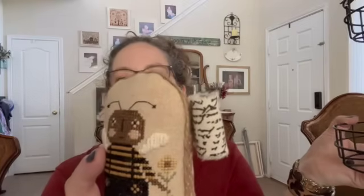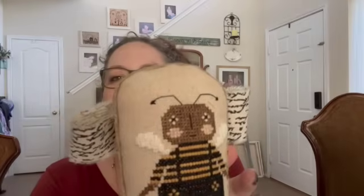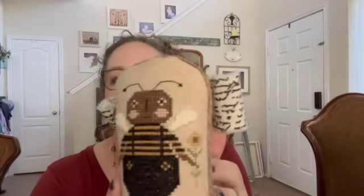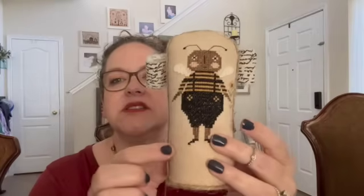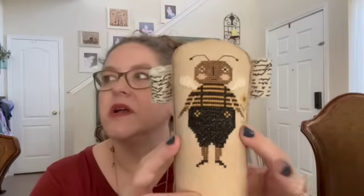And then I did do a satin stitch on the wings. I was watching something on Instagram where a lady showed how to do satin stitches where you do the stitches and then you do a satin stitch over top. It didn't quite look like I thought it would, but it's interesting. It does give it some texture and a little bit more shine. So I liked it.